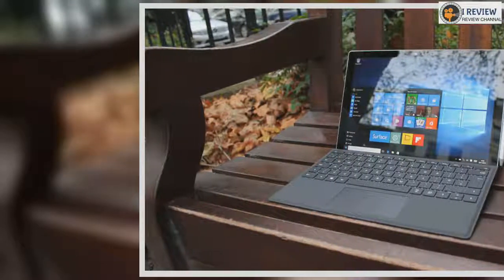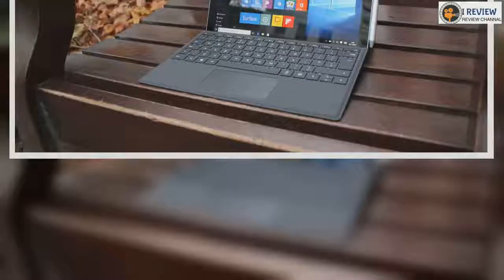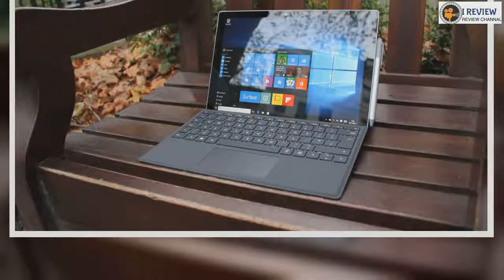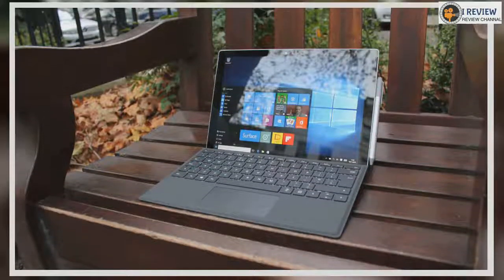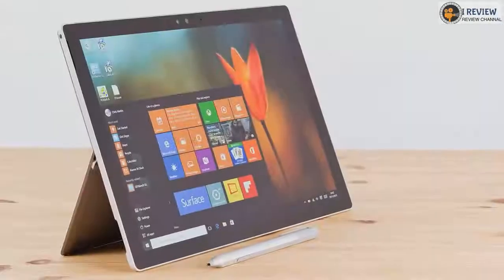So, has Microsoft finally done it? Well, despite the somewhat average battery life and the fact that the type cover has to be purchased separately unless it's bought as part of a bundle, we could easily see the Surface Pro 4 as our daily driver.